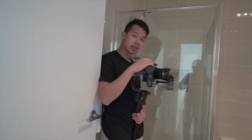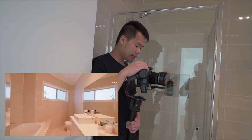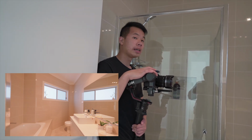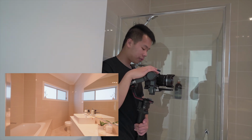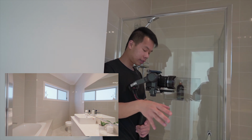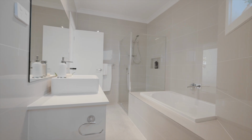For this shot, the auto white balance of this camera isn't sensing the white balance of the room correctly. So I'm going to switch my white balance to manual. I'm going to choose the tungsten light because that's the color of the bathroom lights over here. As you can see, it looks much better already. The whites on the sink are white in this shot, and we're good to go.